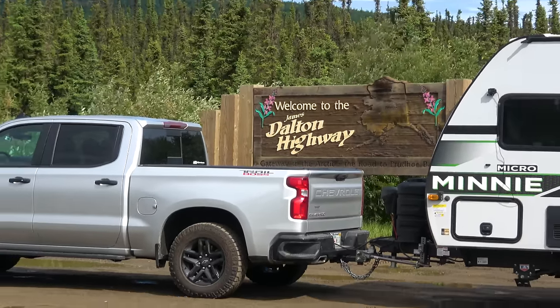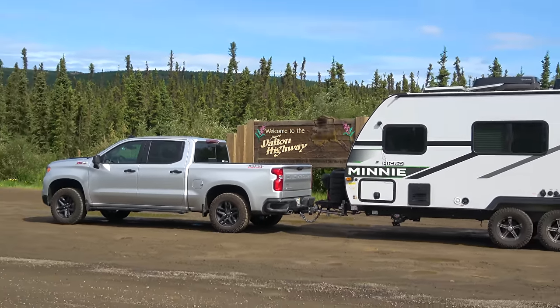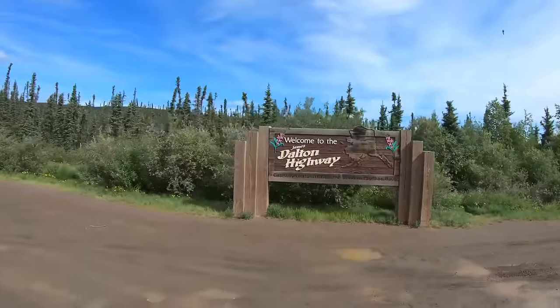Oh, we've been anticipating this moment for such a long time. All right, it's going to be a long road ahead. It's 414 miles and 50 miles to the first services, which I believe is the Yukon River. So let's get underway. Today we're only going to make it to the Arctic Circle though. You know, we're going to take it slow. Here goes nothing.